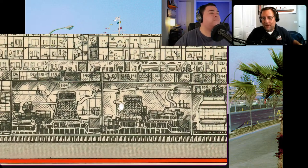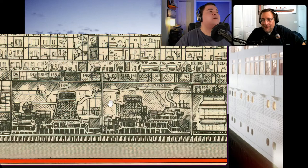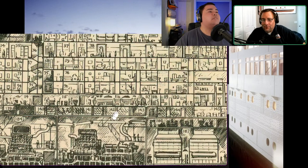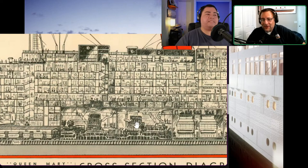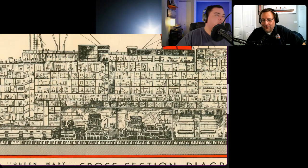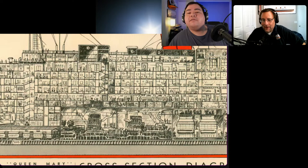I thought it would have shown in here, but I guess not. Sometimes on this cutaway, they show elevators. Yeah, I don't think it shows it on that. All right, well, back to the.